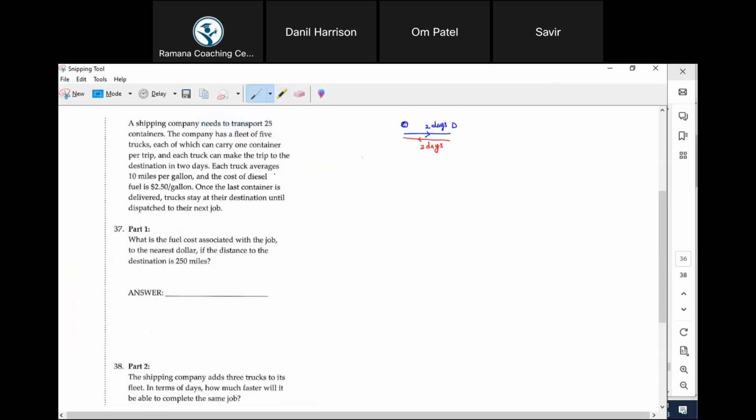Now, each truck averages 10 miles per gallon. The cost of diesel fuel is $2.50 per gallon. Once the last container is delivered, trucks stay at their destination until dispatched. So when they deliver the last 5 containers, the trucks just stay, they don't come back, until dispatched to their next job. What is the fuel cost associated?